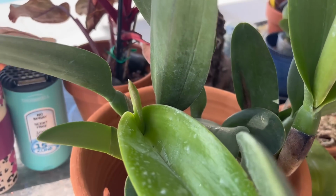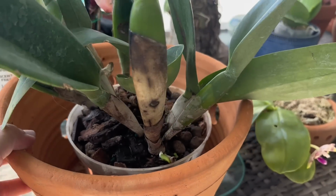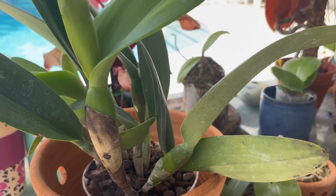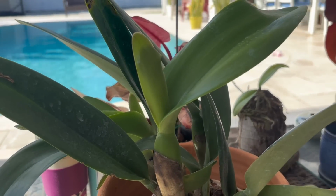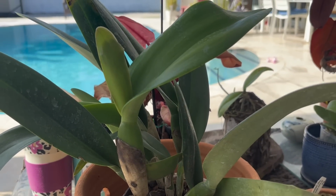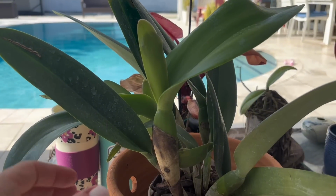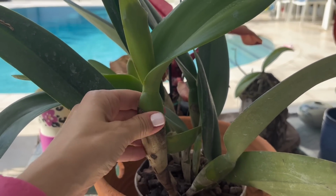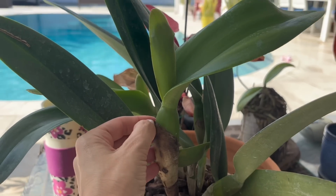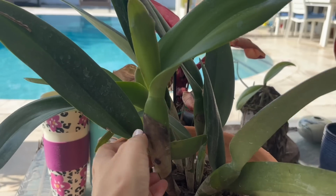And then she had another growth here. Pretty big plant for $45. So I'm really, really hoping that she does well. I'm gonna leave her here under the patio so that she can bloom without getting the crazy rains that are coming to Miami, that are starting. But very excited to see what she looks like. She's gonna be a surprise, and I will let you guys know when she blooms.